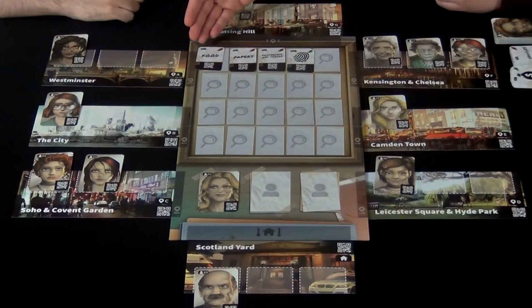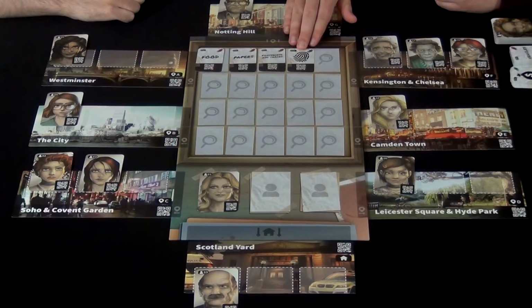There is a time element, so in some of the cases maybe something will happen, or you need to wait till nightfall for certain things to occur or people to appear, which is another really interesting aspect. You'll actually find different clues to be put out. Some of them are a bit more special than others, like fingerprints.